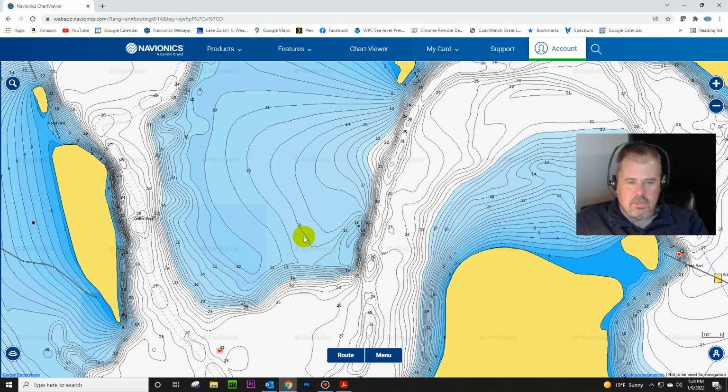I fished here. I don't target crappies that often, but there was a couple trips we came down and we target crappies, and we were catching walleye and saugers here. Then we started fan casting up on top of the break, on top of the bar here, and it must be a really good spot for spawning crappies because we caught crappies all over this area here.